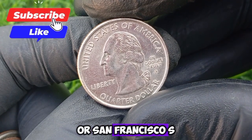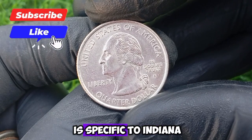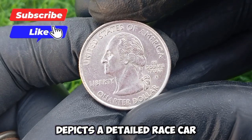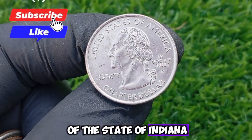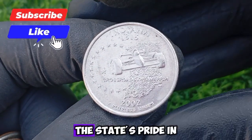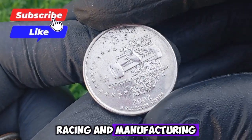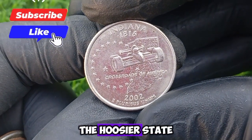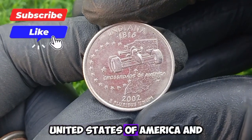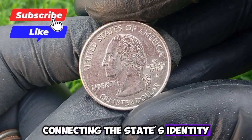The reverse design, which is specific to Indiana, depicts a detailed race car superimposed on the outline of the state of Indiana, emphasizing the state's pride in its contributions to auto racing and manufacturing, with the inscriptions Crossroads of America, the Hoosier State, United States of America, and E Pluribus Unum, connecting the state's identity to the broader American narrative.